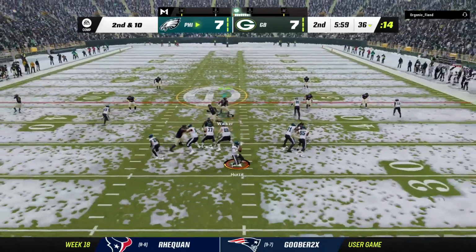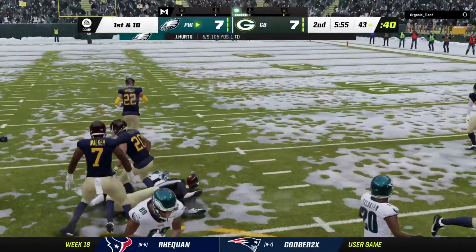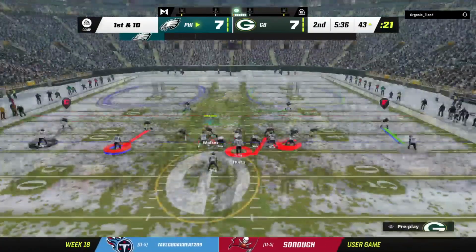Ready. Throwing is Hurts. And he will find his big tight end over the middle. And this is going to result in another first down as the tackle's made at the Packers' 43.